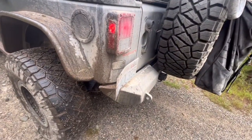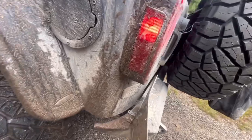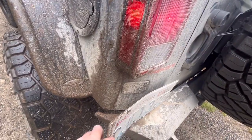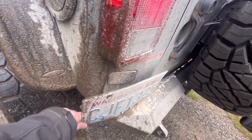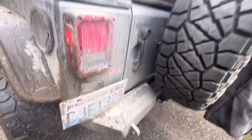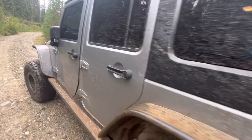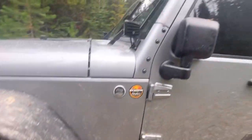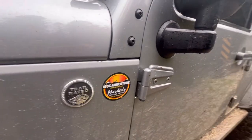Well, let's see what I did to my Jeep. Oh, look at what the bushes did to the license plate. Yeah, the Jeep car wash. Fold that in a little bit. Be breaking that off. Yeah, I had to wipe the door handles off. Couldn't grab the door handle. Yep. All right. Down the road we go.